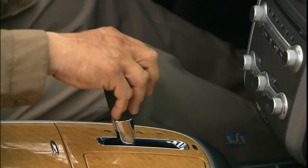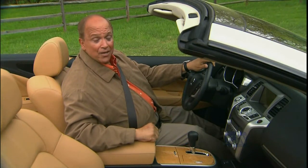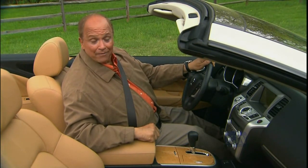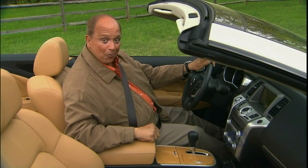Automatic transmissions are a marvel. You just shift it into drive and go. But as Pat Goss is about to show us, you have to flush it to keep it so.